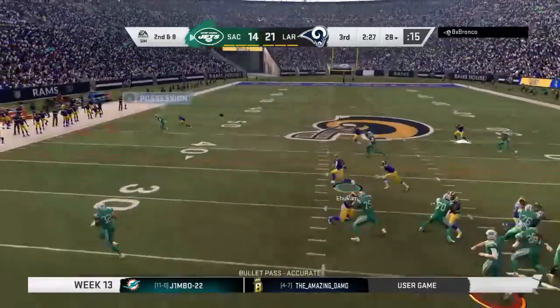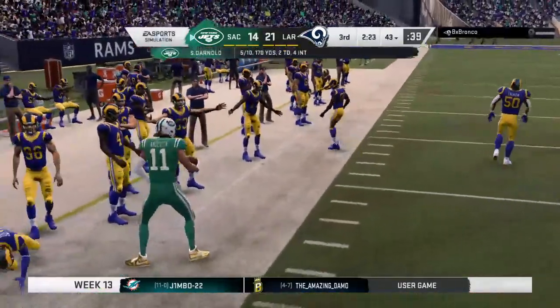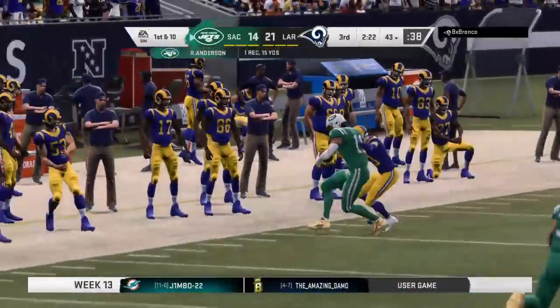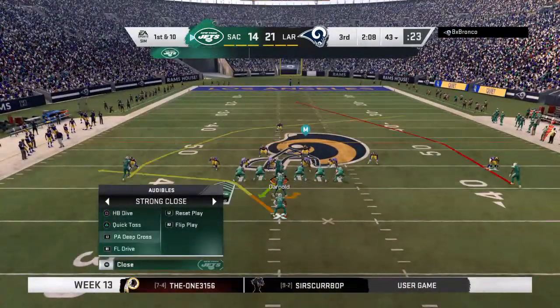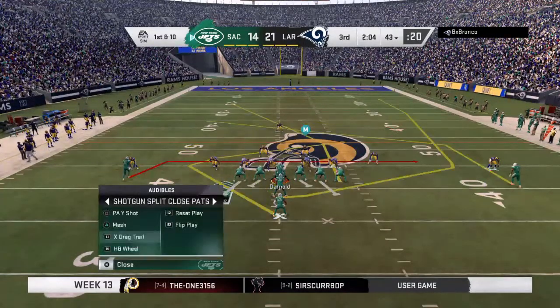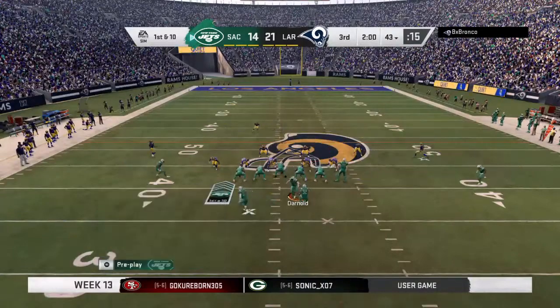Throwing on 2nd and 8. Darnold. A scrap for the football, and he's going to come down with it. 15 yards on the play, 1st down. A gain of 15. Well, that's what you're looking for when you want to throw the ball downfield. You want one of those guys who can play out on the perimeter, out wide, who can not only get open, but when they're covered, can uncover themselves downfield and create catches.